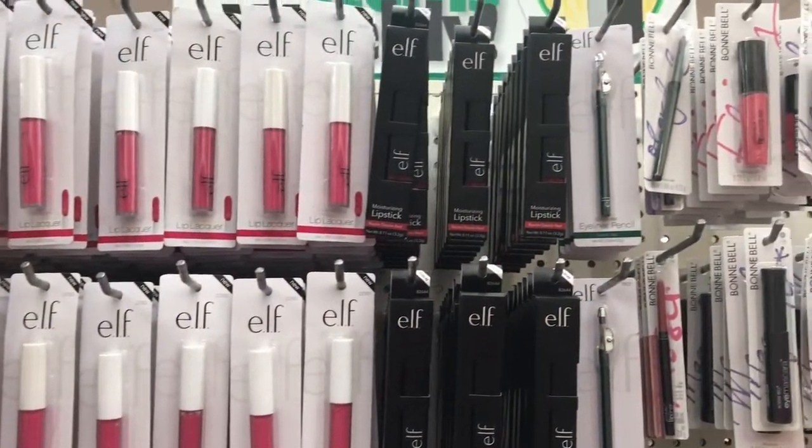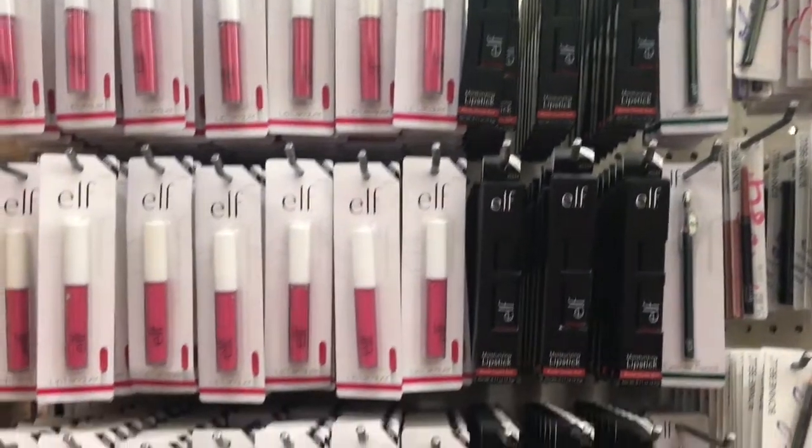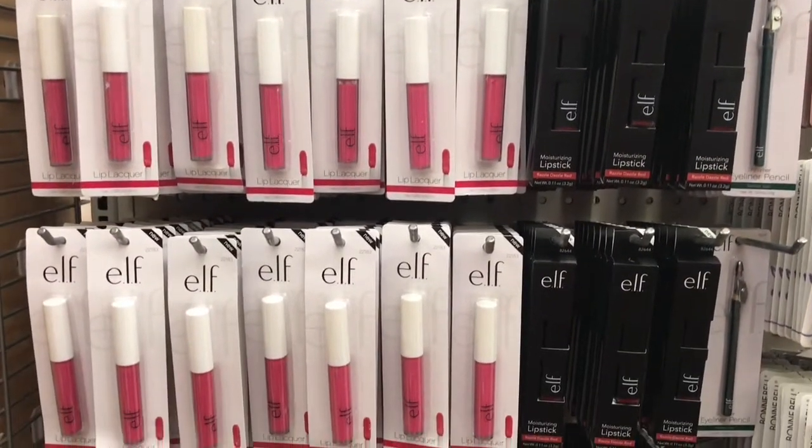I'm sure that most of you guys already knew this, but Dollar Tree sells elf stuff. How did I not know that until today?